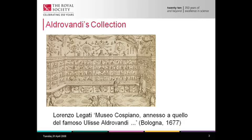Here's another image from a notable collection. This is one accumulated by Ulisse Aldrovandi, the Italian naturalist, who was later described by Linnaeus as the father of natural history studies. Aldrovandi's collection numbered more than 7,000 specimens. He called it his theatre of nature, and he left it to the Senate of Bologna in his will, where it became part of the Museo Cospiano. We have the book of the Museo Cospiano collections downstairs in the basement exhibition, so we'll see that in this spectacular frontispiece when we go downstairs.